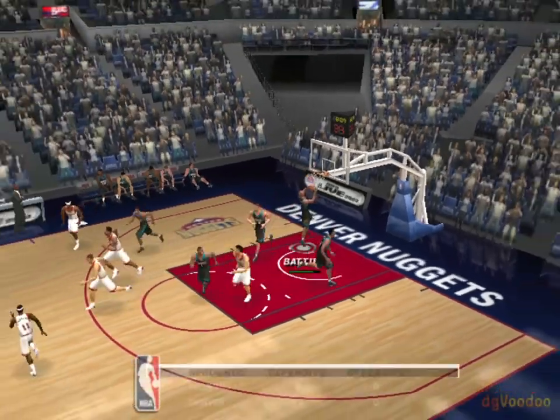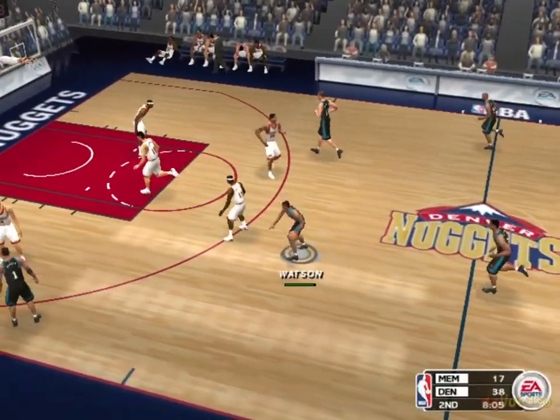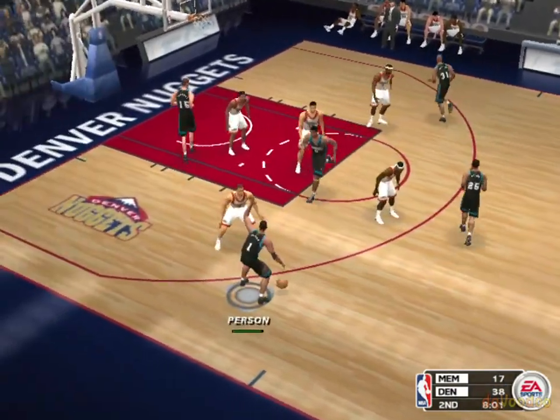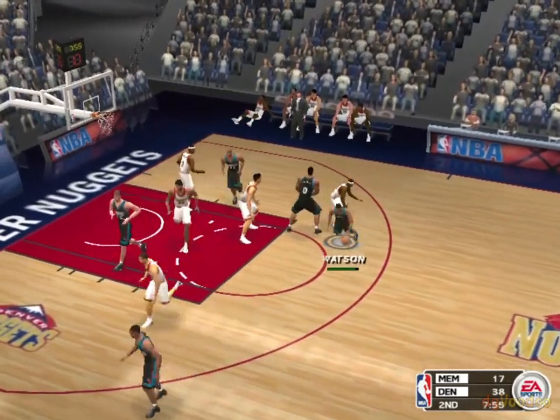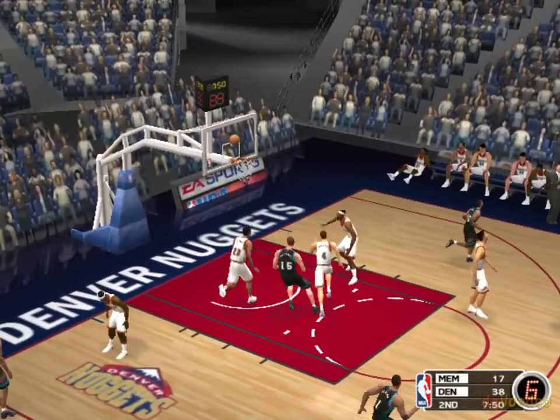With the jumper, Battier takes the board. Watson sets the offense. He suckered the defense, then dished it off. Four. Right. Help. Watson ran that play just like they teach you in high school.